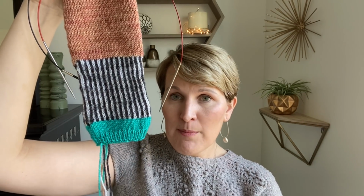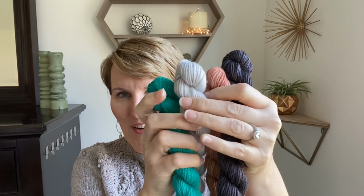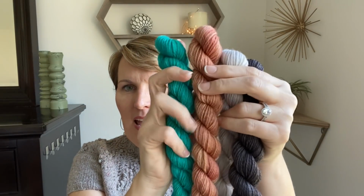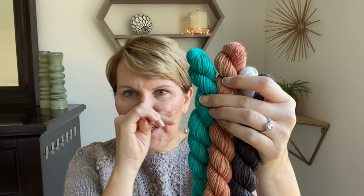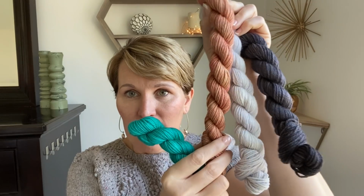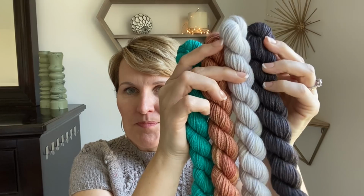So this is a very simple DK sock pattern that will show up in my free patterns probably in about a month, once I have time to get it written and test knit and tech edited and all that stuff. So I dyed these colors and I just had so much fun. I just think they look so good together, don't they? I've long appreciated these two together. This is kind of a rose gold. In the past, I have used a honey, which looks really good with a teal. But this rose gold color, I just love. This is my current favorite color right now. And I love it with this teal, and then I have it with a black and a white.